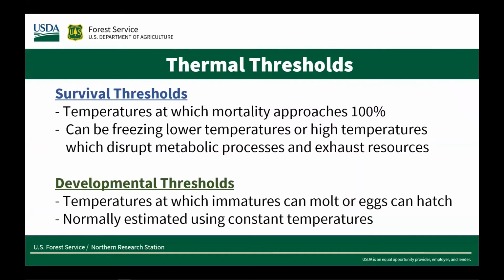Talking about killing egg masses with high heat or low temperatures, that's survival thresholds. So I'm going to give you a little hint that we're going to talk about two types of thresholds in the talk. Survival thresholds are temperatures at which mortality approaches 100%. They can be either freezing lower temperatures or higher temperatures that disrupt the metabolic processes and exhaust the insect's resources. Developmental thresholds are temperatures at which immatures can molt or eggs can hatch. So this is their normal temperature range over which they can develop or grow. And these are normally estimated at constant temperatures, but that can be problematic, as I'll show you later.